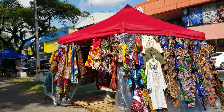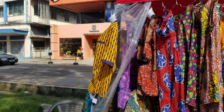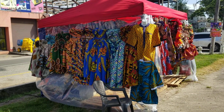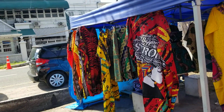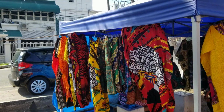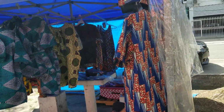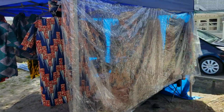Now here on Main Street, these are some African prints. You can see these are prints for the season, emancipation season. Here, summer in Guyana. This is your place. You want to talk about it? Okay. So this is another morning of emancipation fashion, right? African prints and designs.